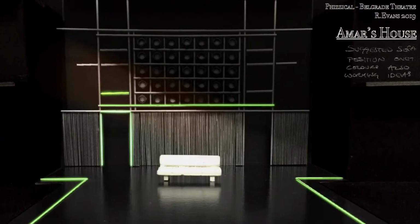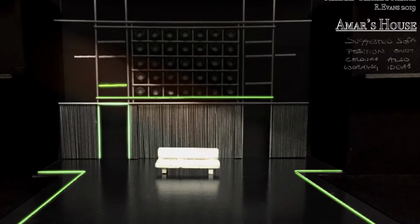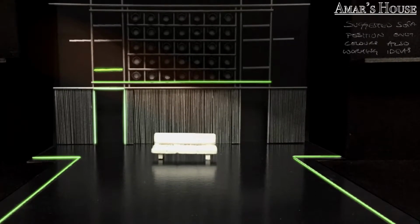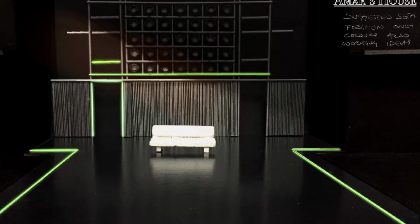So the furniture is kind of colourful and rich and very well chosen for each scene. And Grant Anderson, who's the lighting designer, is going to be using a lot of different shapes and colours within his lights to really transform what is a kind of very open space.